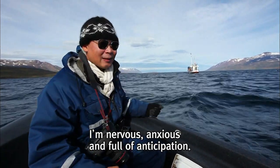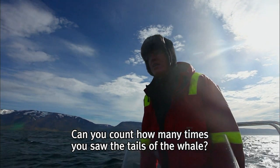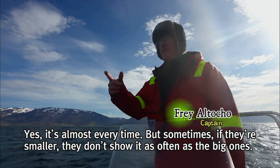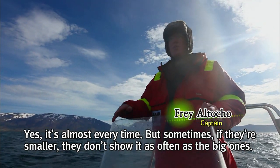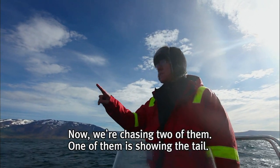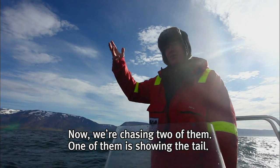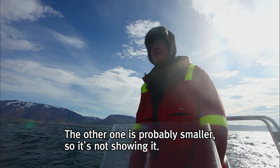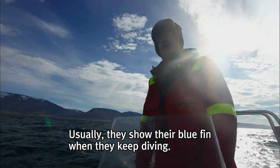Can you count how many times you've seen the tails of the whale? Yeah, it's almost every time, but sometimes if they're smaller, they don't show it as often as the big ones. So now we're chasing two of them, and one of them is showing the fluke, and the other one is probably smaller, so it's not showing it. But usually they're showing the fluke when they're deep diving. I see.